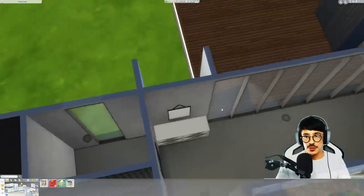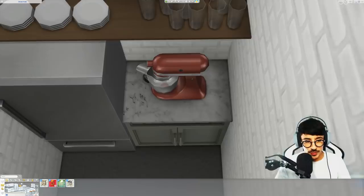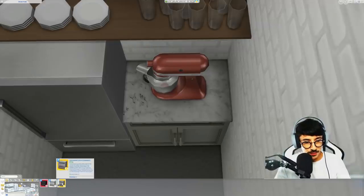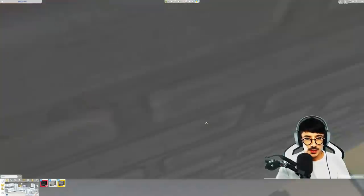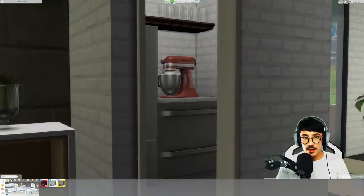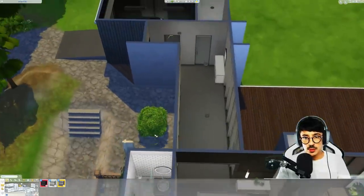Oh, one thing I didn't put in the kitchen, actually, is a dishwasher. Oh, that's going to take storage up there, but I don't care. We need a dishwasher. I would have the dishwasher in here as well, so it kind of just keeps it away. There we go. Little cheeky dishwasher in there.